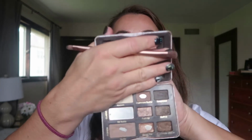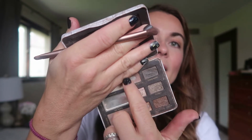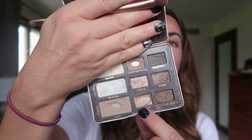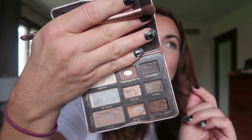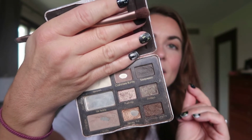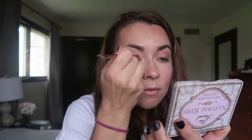So I always go in first. I'm gonna do a little bit of Honey Pot. And then I go into the crease with, is this cashmere or something? Cashmere Bunny is that top one. This one's got a little bit of glitter to it. Not glitter, but like sheen, glitz, something. It's not like glitter. And then this one's a matte color. And I don't even go that hard on it. I just go, just a quick little swoosh.